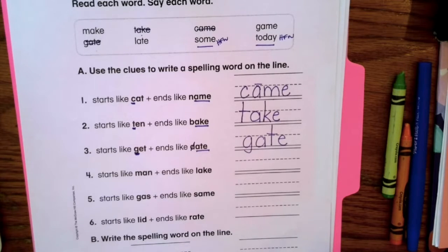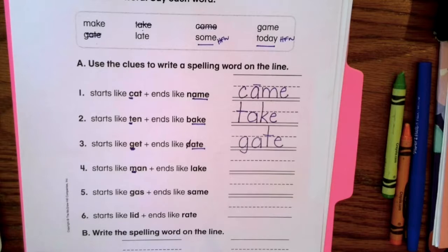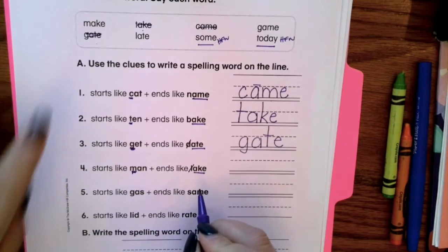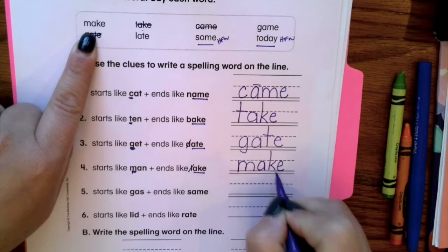Number four. Starts like man. That's the mm sound. And ends like lake. We don't want ooh, we want ache. Mm, ache. Make.